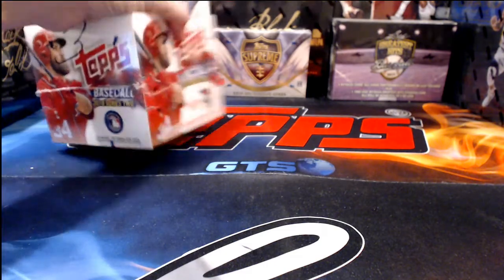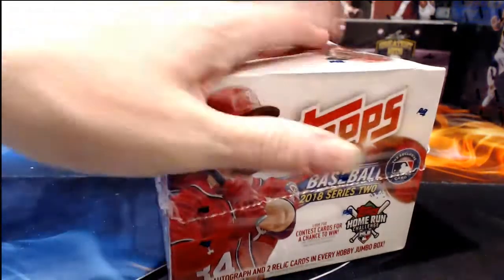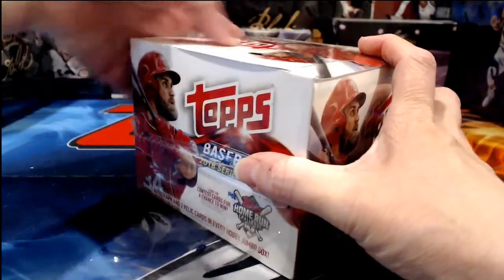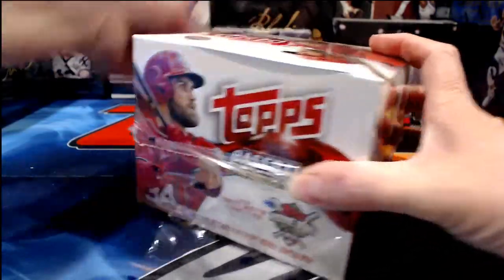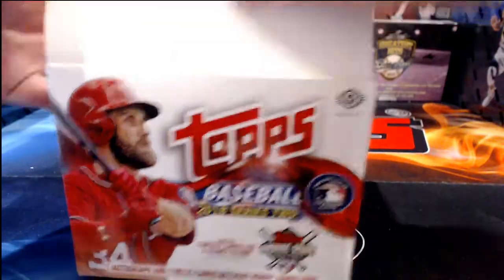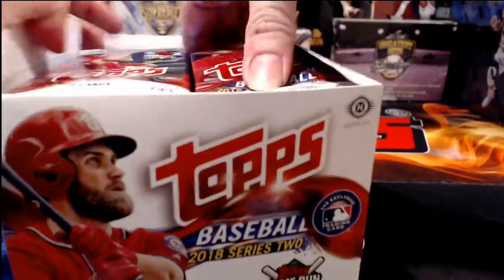So if you get one of those cards, which of course that one is going to the Indians, but if you get one in this break or some other break, whatever the case may be, and it says that home run challenge on it, that's what that means. So go have some fun with it.